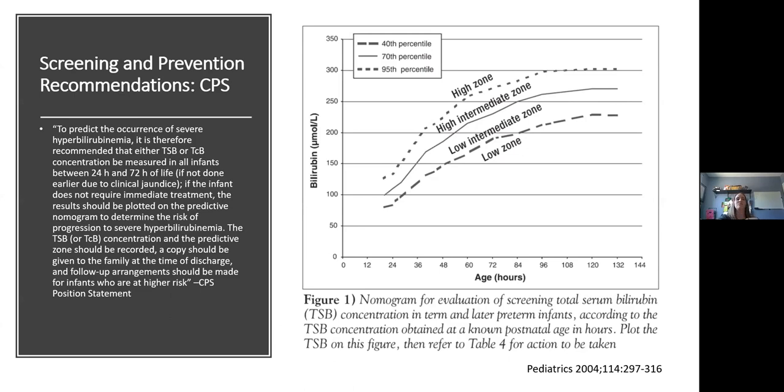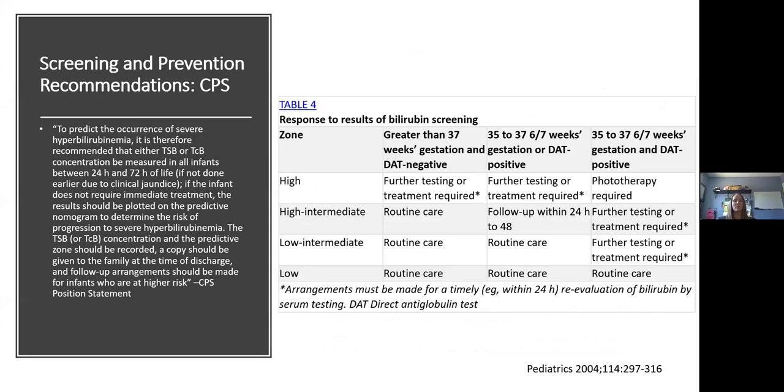Now, previous guidelines recommended individualized risk stratification and screening. However, observational data from large cohort studies found that universal screening was far superior. Although there have been no prospective controlled trials to evaluate the effectiveness of these universal screening programs, it is an opportunity to perform a screen using serum or transcutaneous levels before the period of highest risk, and to use this to determine the risk profile and individualized follow-up. The CPS recommends testing within 24 to 72 hours, plotting on the curve, and then arranging follow-up as directed by this table. Many institutions perform this serum screen, usually at the same time as the metabolic screen at 24 hours of life, using capillary sampling, which gives a very good estimate of total serum levels.